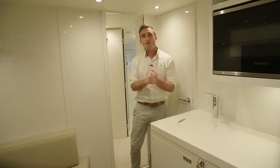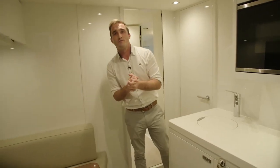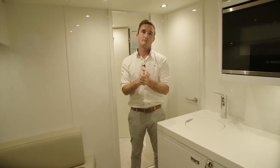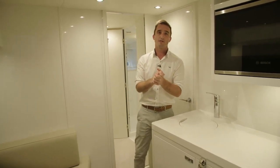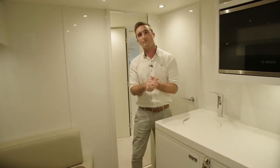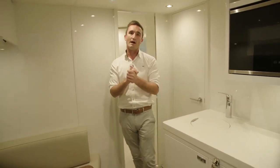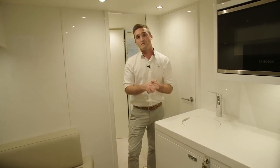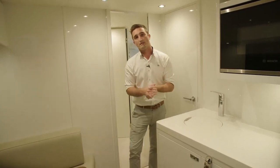So to summarise things down here in the crew and the engine room of the X95, they really are delivering on what the X95 is all about. You've got a large enough engine room to accommodate all of the features you might need for extended cruising periods in comfort and with plenty of redundancy to be out on the water for those longer periods. The crew accommodation is vast enough to give you multiple configurations depending on how you want to crew the boat and how you plan on using the boat once it's out on the water.